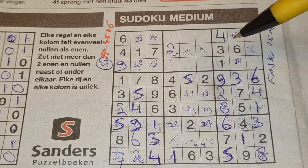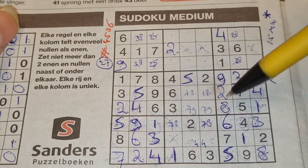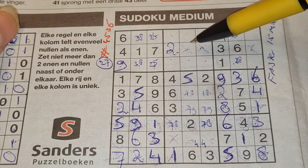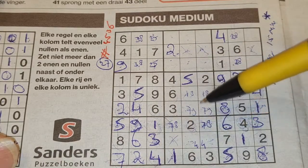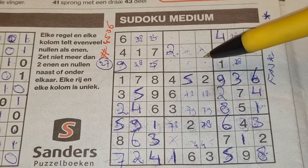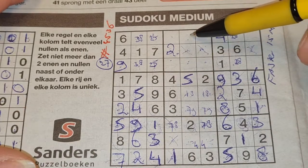5 and a 9. 3, 3. I'm thinking. 2, 1. Yeah. 1, 1.